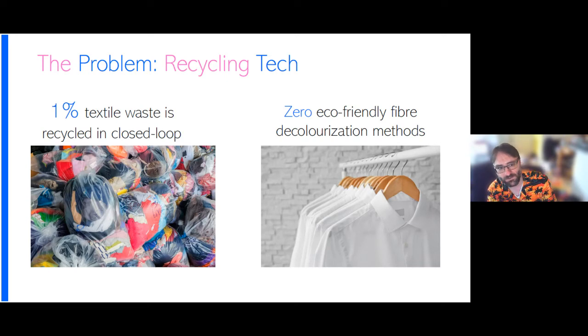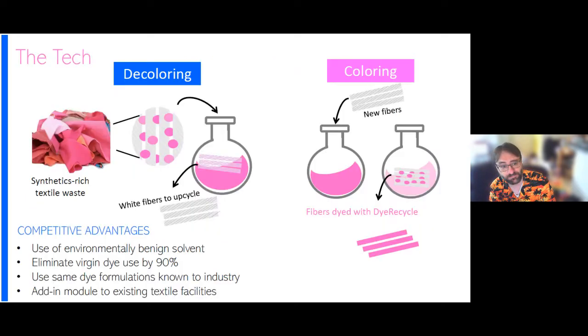At the moment, only 1% of textiles are recycled. So 99% are either incinerated or landfill. 1% are recycled. That's terrible. And there is no good method for removing dyes from textile waste. All the techniques that exist right now either use very toxic and flammable solvents or high concentrations of acid, which destroys the fibers. And so there isn't anything that's this simple.